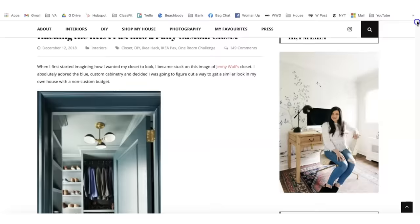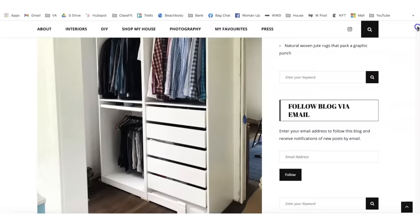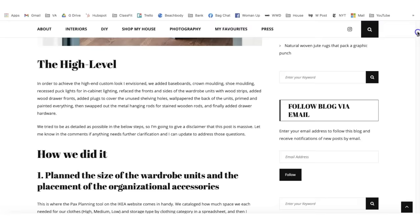I was browsing Pinterest and I came across this blog post where they had hacked an IKEA closet and they had done the most amazing job. You would never guess that it was IKEA and it just looked incredible. I will link that down below because that 100% inspired my closet and it's just the most useful thing. They were so generous with their knowledge. They broke it down step by step, and so I would 100% recommend, if you are planning anything like this, to look at that blog post.